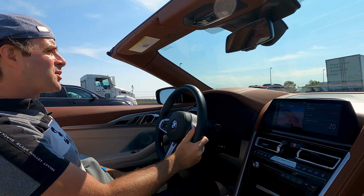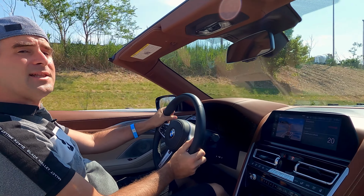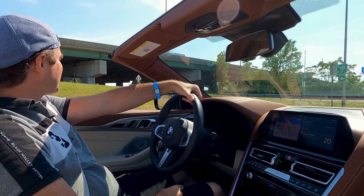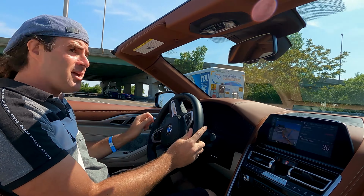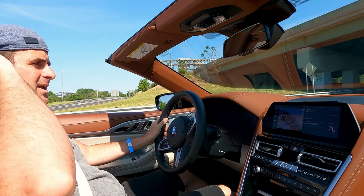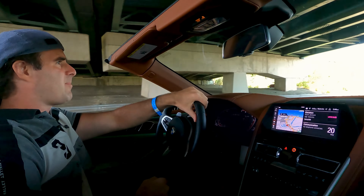Oh yeah, this thing is quick. This thing's really quick. Wow, that is a rush how fast that is. Unfortunately, I don't like these seat belts. They yank you to the seat, and because I'm wearing a hat with a bill, it's pushing my head into the backrest, which I could do without. But hey, so be it.